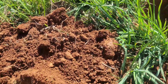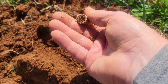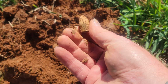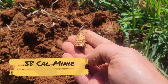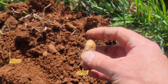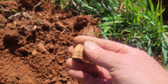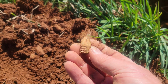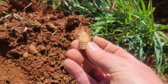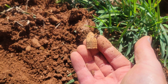Okay, so I think I got a bullet coming to light here. It's right there, you can see the white. Looks like that's gonna be a 3-ring minie. So that would have been a Union bullet. That's a 58 caliber. Looks like I got it with a shovel, dang it. But so this would have been from one of the Union troops. This is actually dropped. Probably the skirmishers running back from the confrontation with the rebels in a hurry and dropped that one. So pretty cool.